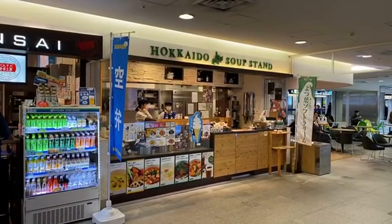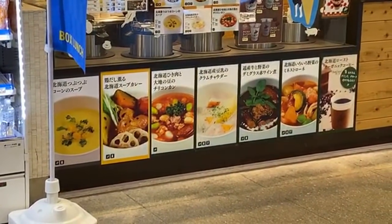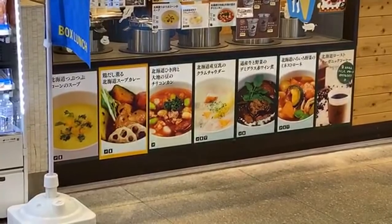The Hokkaido soup stand is interesting. What's Hokkaido soup? Crabs, vegetables, eggplant, looks like corn soup.